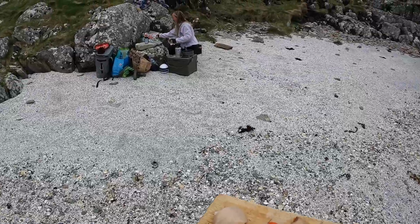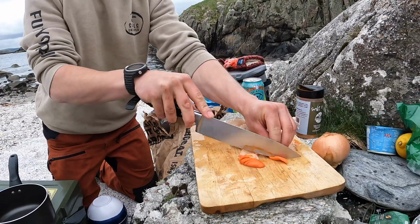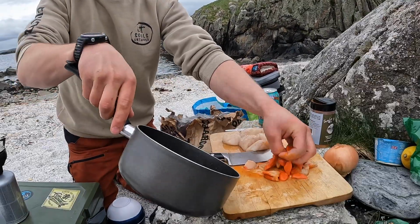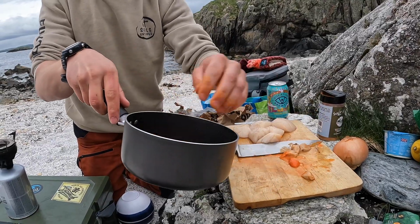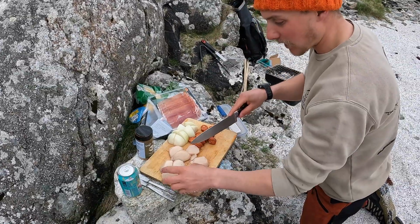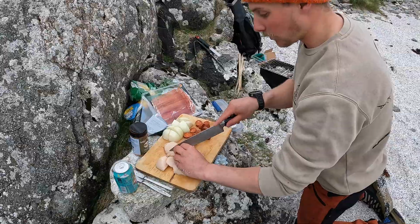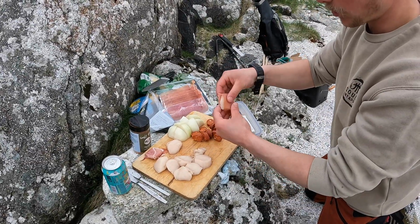First thing I'm going to do is quickly chop the roe up into nice small pieces. Now these roe are beautiful and creamy, and I'm going to chuck them in the pan for now because I'm going to start making a sauce of that in a bit. Next thing I'm going to do is chop some of the bigger scallops in half because I want them all to cook evenly, and if you chop them in half they go a lot further. Next things are some prosciutto.